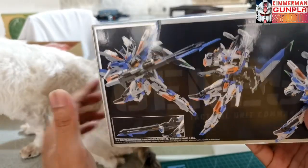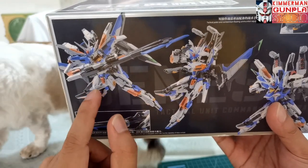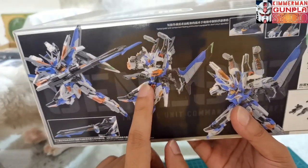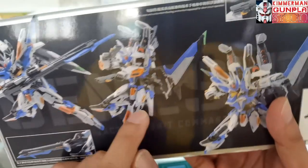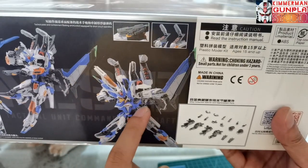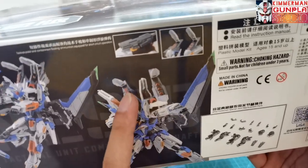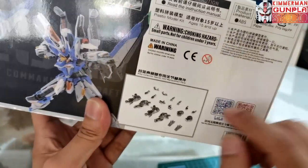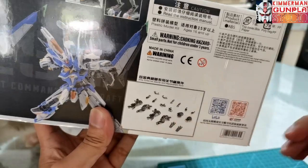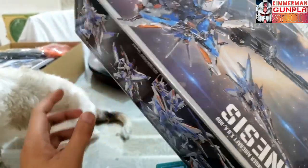Anyway, the other side of the box, we can see here the action poses of the Genesis, where he's flying and holding his gun. There he has the handgun. I'm very amazed with mecha with handguns. Very nice, very badass. And there you can see some missile poses there. The missile hatches on the back are open and ready to launch. There we can see also some bonus parts, which are metal parts that are included in this first edition release of the model. So this is the early release.